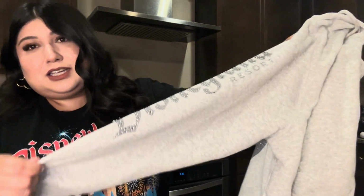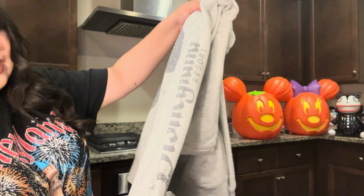I don't know what it is. I'm just a sucker for that. But it even says it on the sleeve. And it says Disneyland Resort all in bling. Now, these were retailing for, I want to say, $80. They were more expensive than I thought they were going to be. But with my discount, it brought it down to like 60, 65. I want to say it was 65. Again, I got mine in a size XL. I could have sized down.